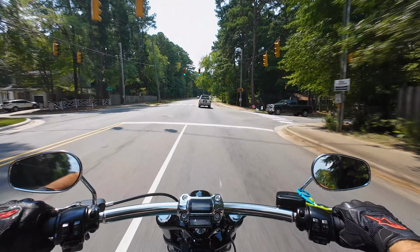Eyes are gonna be on the road, looking to where you're going. So watching for hazards and enjoying the beautiful scenery, which is what we're about to go do. So let's see. It is a very warm day in Raleigh, North Carolina. So we'll see if you guys recognize this route.